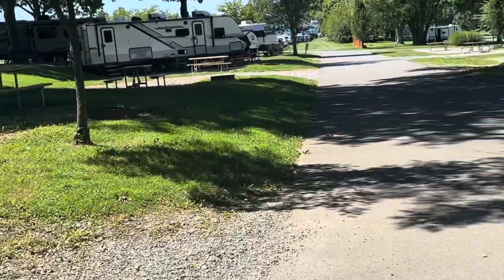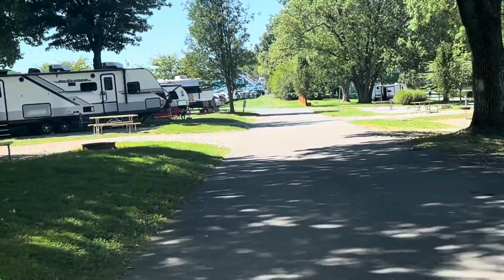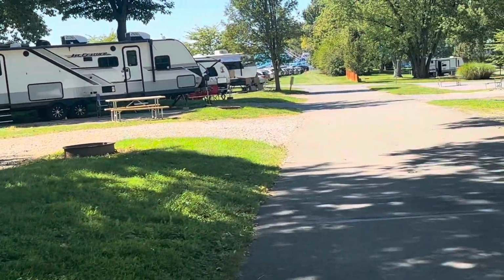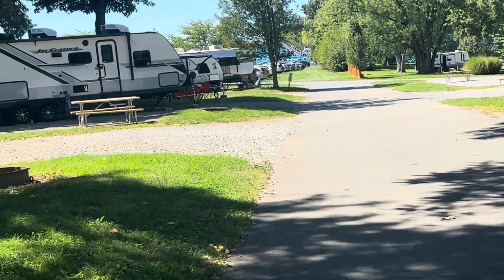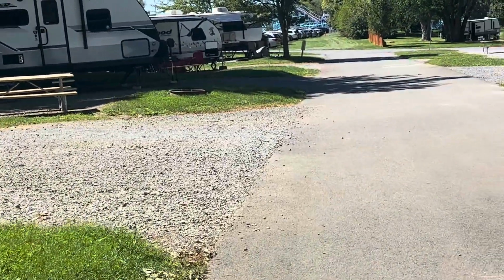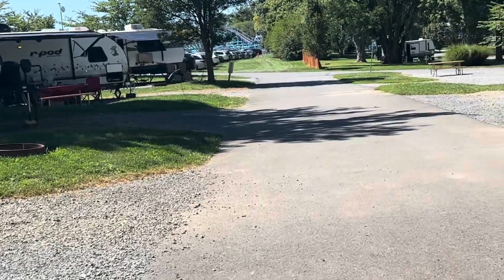It does book quick on the weekends and the holidays, and of course probably during the summer, just for the fact it's right in the heart of Lancaster and you have Dutch Wonderland connected right to it. But that has a Reflection Grand Design. Yeah, not that big of a campground, but it's nice. Like I said, the staff has been nice so far. And we're coming back out to the end again.